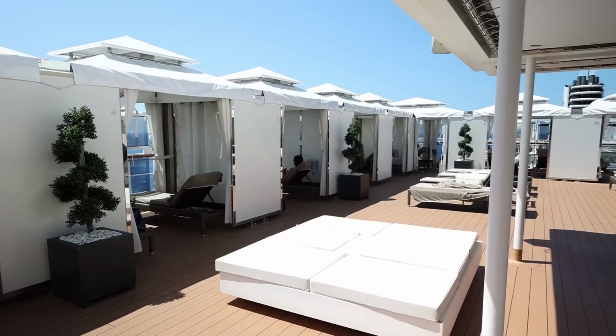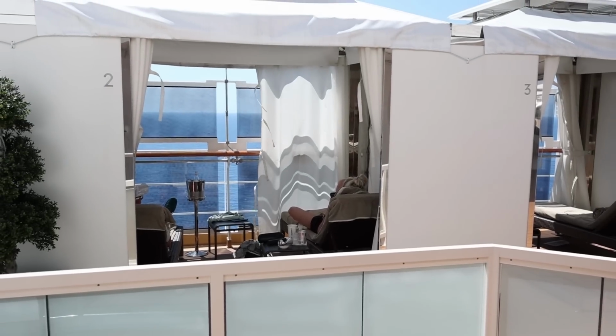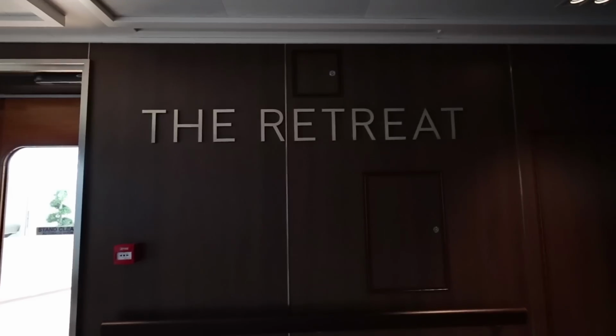Okay, and then outside on deck 12 is the retreat. So this is an extra cost area where you can get cabanas and things like that. So if you want your more private pool type vibe, there's no pool up here, but private sunbathing, things like that, you're going to find that at the retreat.